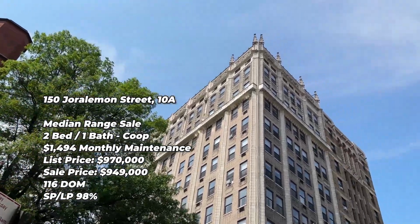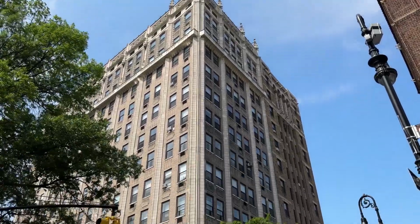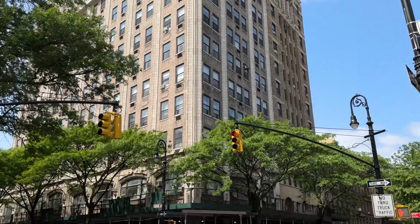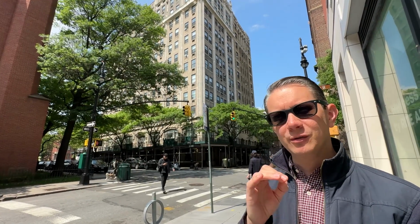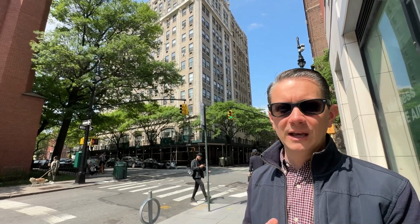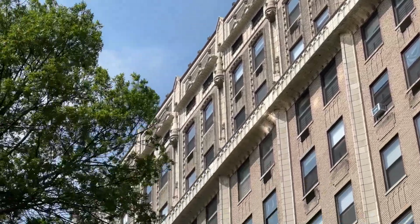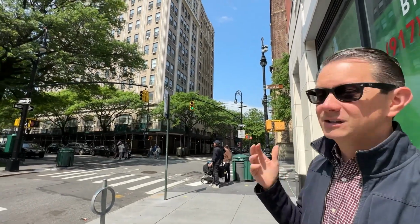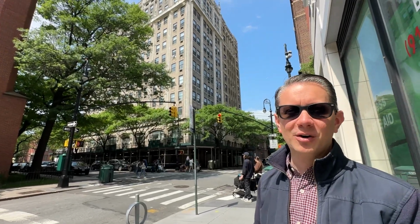So this particular sale was a 2-bedroom, 1-bath. The maintenance was $1,494 per month. And it was apartment 10A, if I haven't mentioned that already. So the sale price was $949,000. The list price was $970,000. 116 days on the market. So that works out to a sale to list price ratio of 98%. So very tight in this particular example. And again, beautiful building. You get a lot of corner units that look east and north, and just in general, beautiful spot, nice big lobby, and a great place to call home.